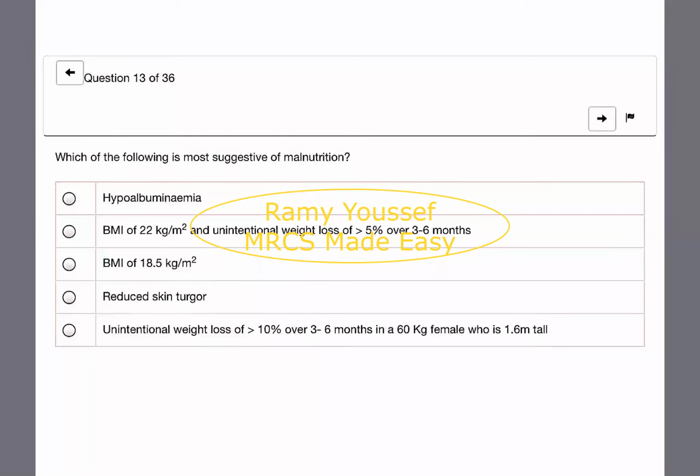A BMI of 22 is not malnutrition. Hypoalbuminemia is not an indication or description of malnutrition. Reduced skin turgor is for dehydration, and a BMI of 18.5 only is not malnutrition.